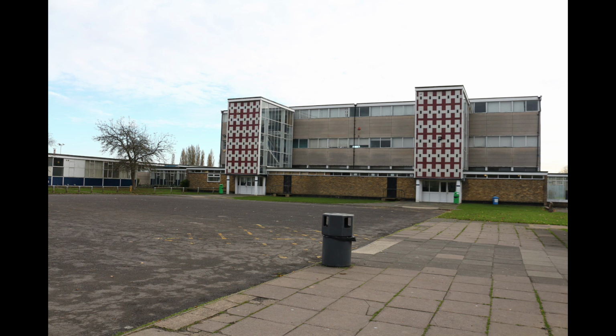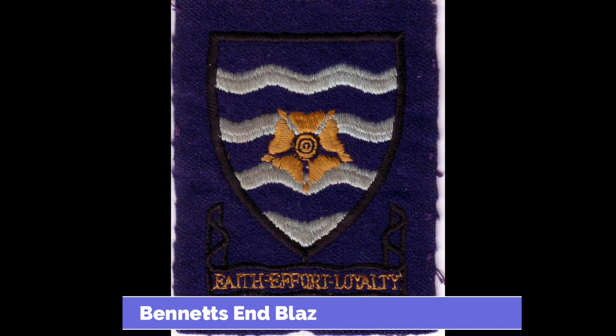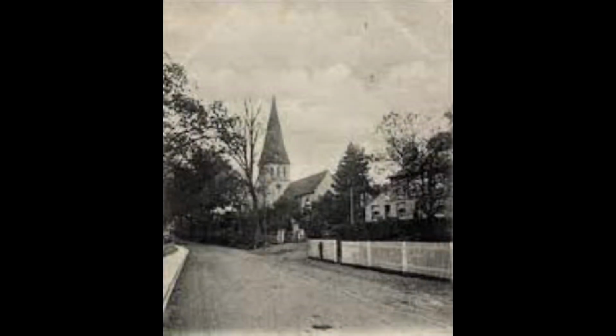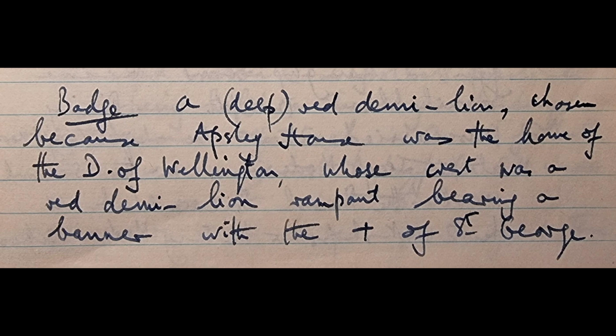Whilst it's easy to understand the origins of Bennett's End Secondary Modern School, because it's located in the Bennett's End area and has the badge of the Tudor Rose and the motto Faith, Effort and Loyalty, it's much more difficult to understand where the name Apsley Grammar School comes from. Most people think that, of course, there's a connection with the village of Apsley as part of Hemel Hempstead. Although there is no real evidence to support the school being named Apsley Grammar School after the village of Apsley, there is a slight hint within the journal that V.J. Wrigley kept as head of Apsley Grammar School.